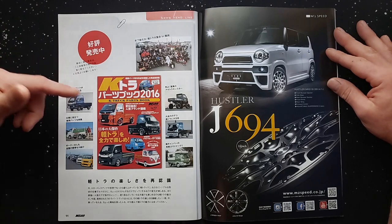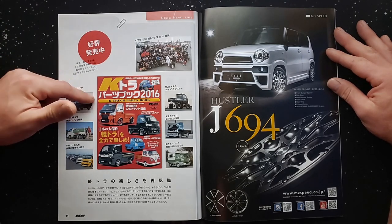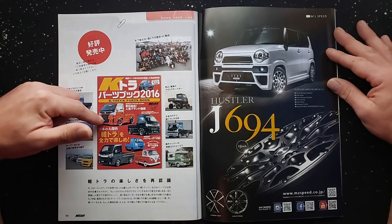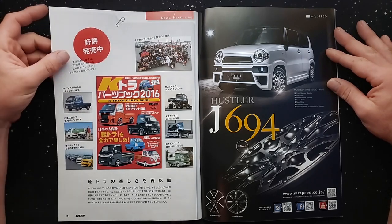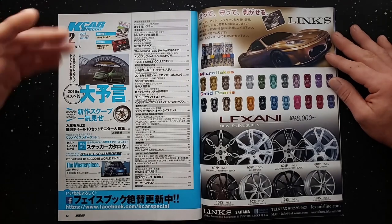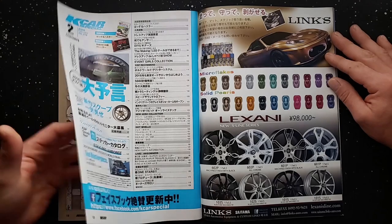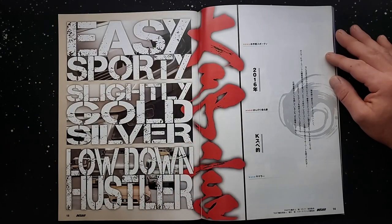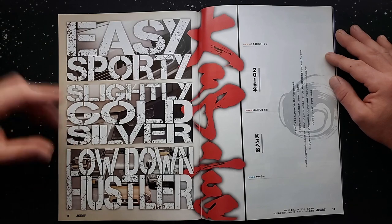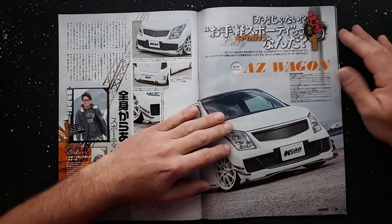And then we have the advertisement for the K-Truck parts book from 2016. I think I reviewed this one already. I'm not sure, I think I might have. Anyway, let's keep going. More wheels. Contents page here. That's pretty dope. Nope, don't know what's going on. Easy, sporty, slightly gold, silver, low down hustler. Sounds like lyrics from a rap song.